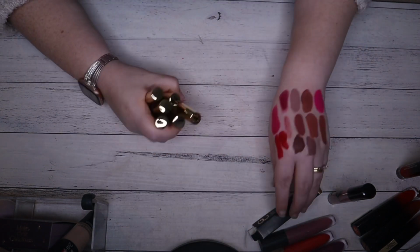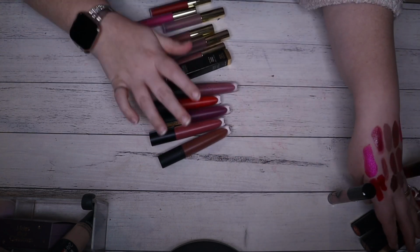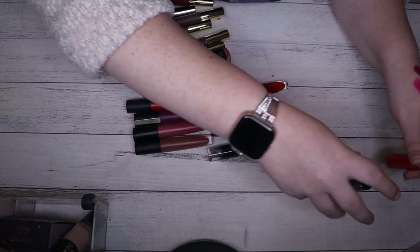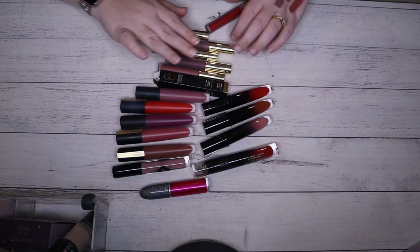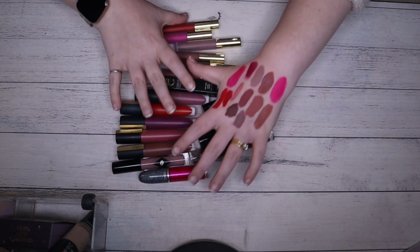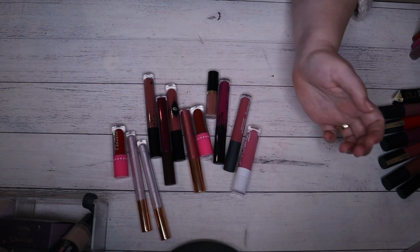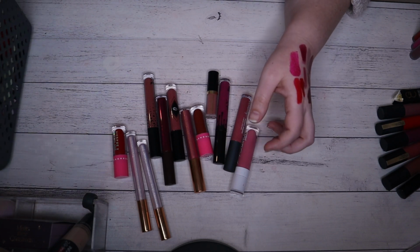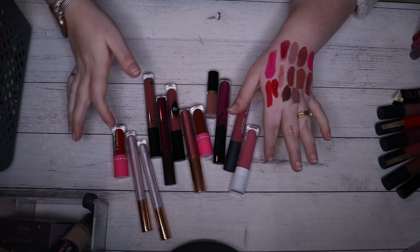Okay, so I'm keeping all of my Gerard Cosmetics ones, the L'Oreal standard ones, and the gloss, the Luna Beauty, and then I'm keeping these two also. So this is what I am keeping out of my liquid lipsticks, and these are what I am decluttering. So I have 12 here that I will be decluttering. I didn't declutter by half like I'd hoped, but I definitely decluttered quite a bit, so I'm happy with that.